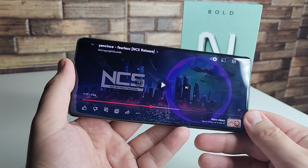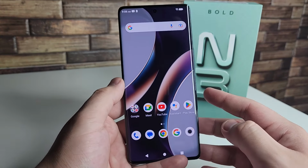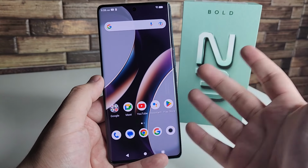So the speaker actually sounds really decent. Very nice natural sound from this. It sounds like a very decently tuned speaker. Beautiful though. Beautiful phone so far.